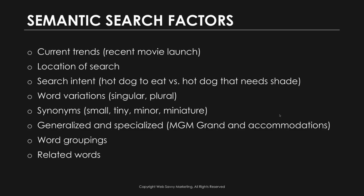Right? We've seen Google use that in the past, but it's now getting smarter and smarter in how it uses it. It would try to interpret what did I really want before. And I've talked about this in past webinars. Am I looking for the hot dog I'm going to eat that goes on a bun and I put ketchup with it? Or am I looking for information on how to take care of my hot dog because he's hot and he needs shade? Now, we've seen that kind of search and those results before, but it's shifted.